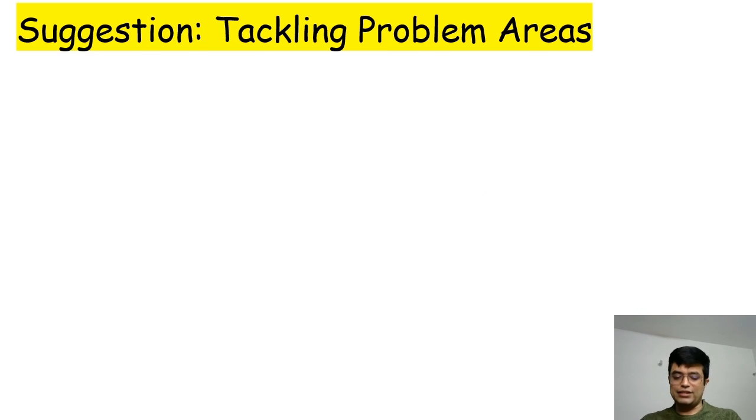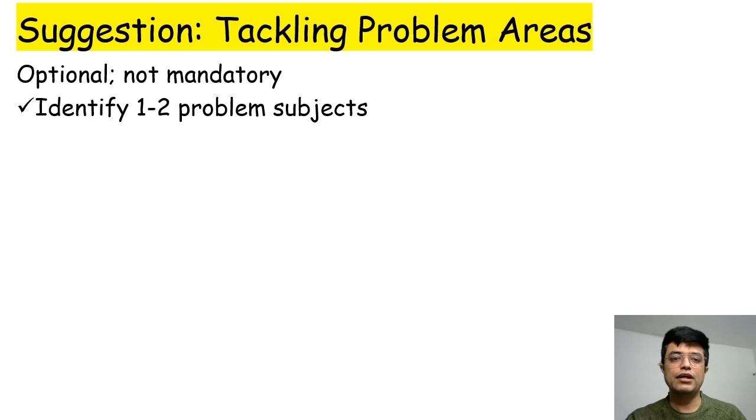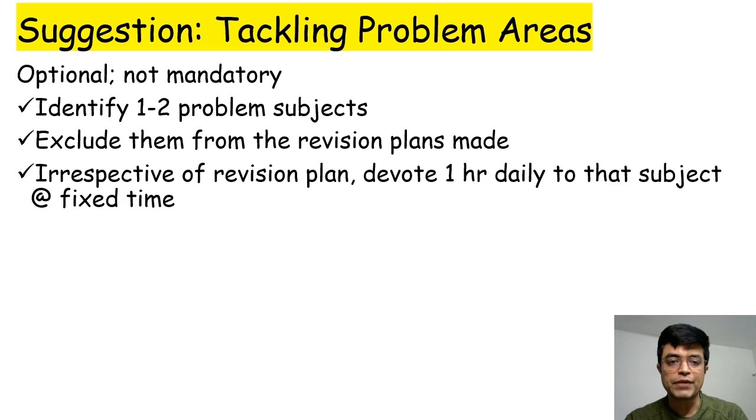So there is one suggestion I've especially added at the last moment related to some of the messages I got on Telegram and on Instagram. How to tackle problem areas, sir. The thing which I'm discussing here is optional and not mandatory. You identify one or two problem subjects. Everybody has problem subjects. Suppose you have pharmacology. First you will exclude them from the revision plan you have made, so you will have 18 subjects to revise. So what to do with this problem area?